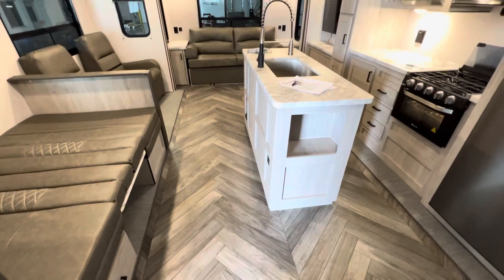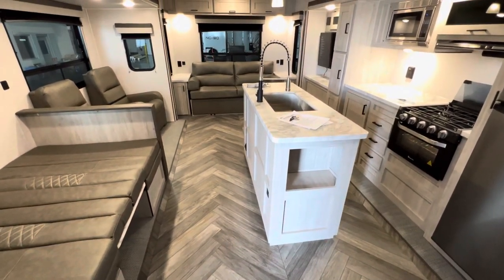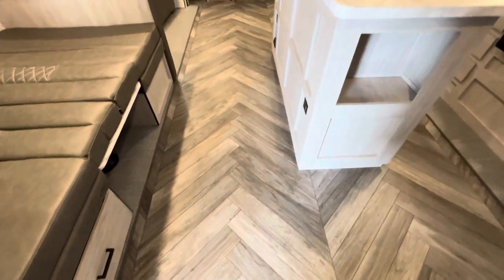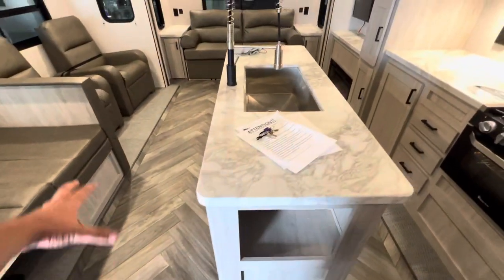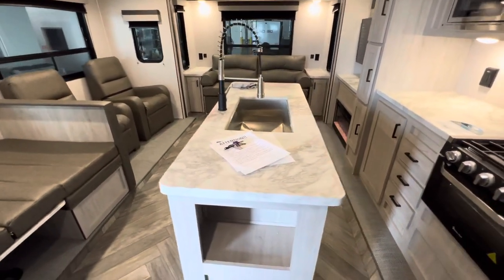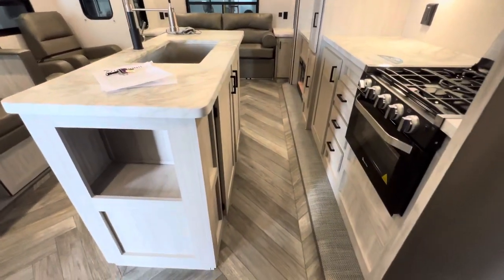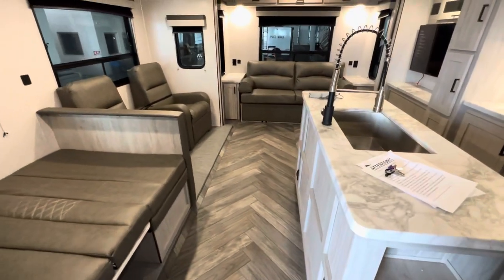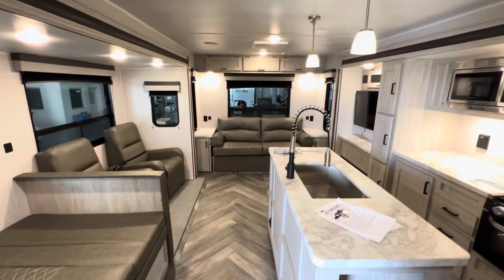Usually you get one slide or the other, or one smaller than the other. But this has a ton of walking space, as you can see right here. And even the island doesn't really get in the way. It actually separates it. It partitions it off, makes two separate little areas, which I like. But plenty of space on both sides. I love the floor decorations that they're using. Just a really sharp camper.